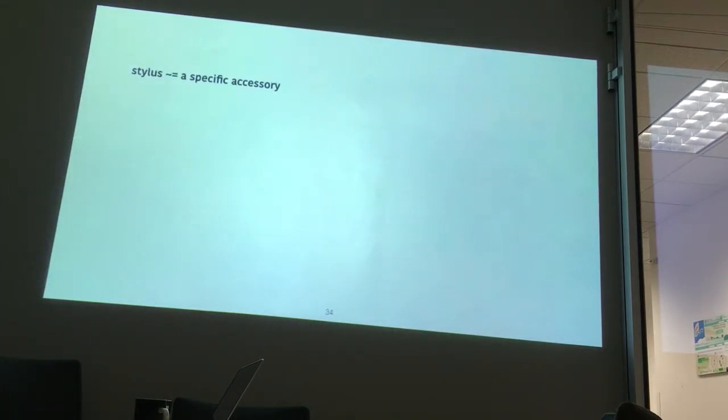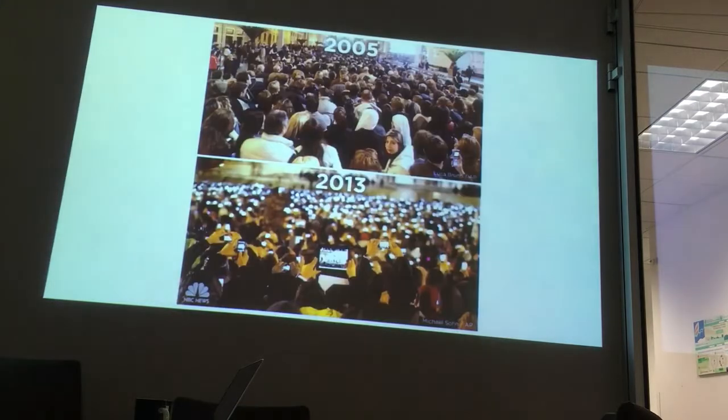So this project also looks at the stylus simply as a very specific accessory. And I try to go beyond this kind of notion, and instead, in the next project, I will try to extend cross-device interaction to other smart devices, such as your smartphone and a smartwatch. And it's really a timely question to ask about how we can interact with multiple smart devices.